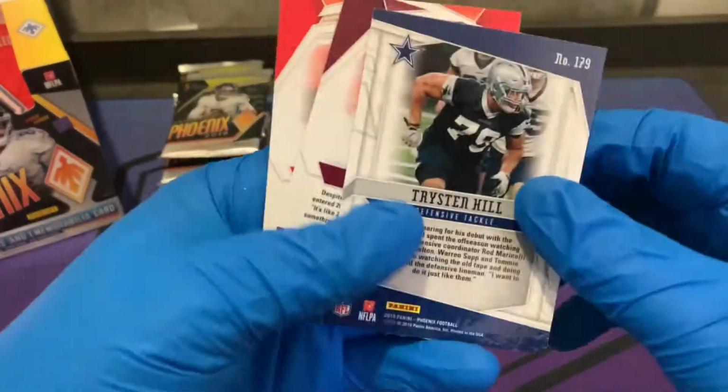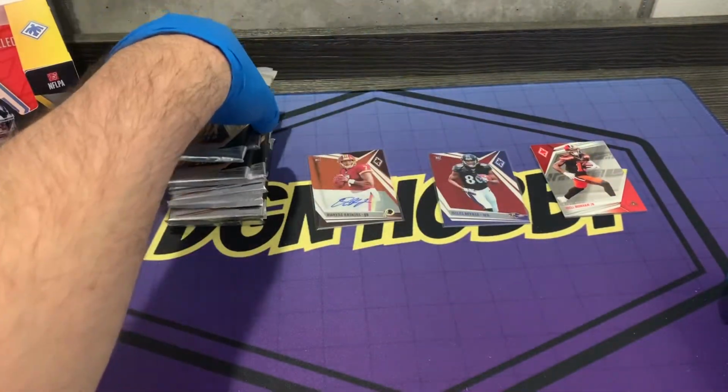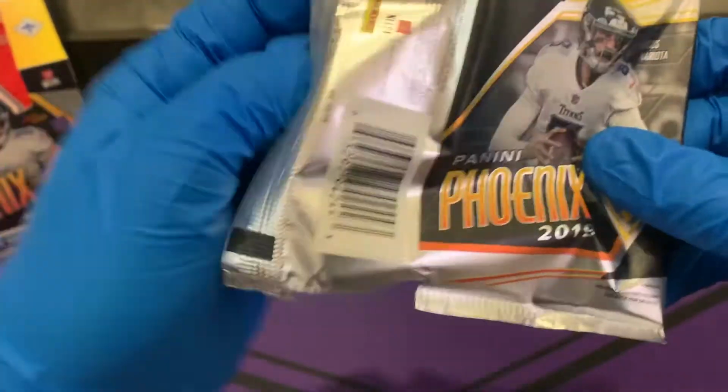There's a base set here, just like Elite. Not too much. I didn't spend too much on this box. I think it was like $140 at my LCS. And it's not bad.